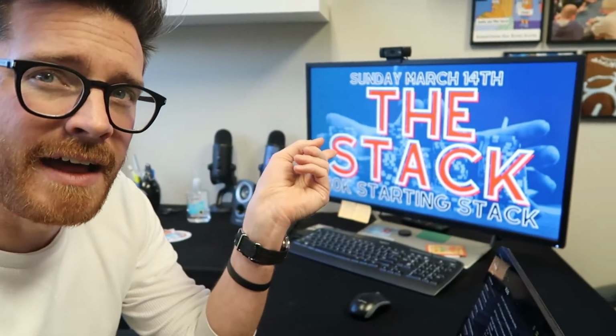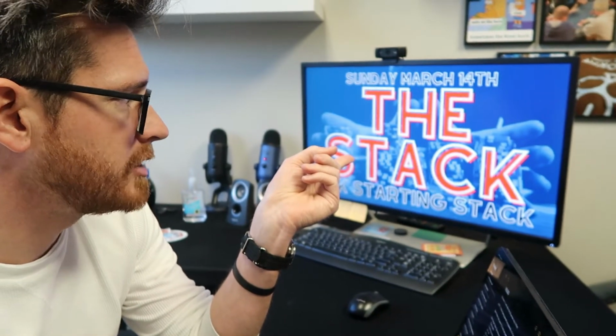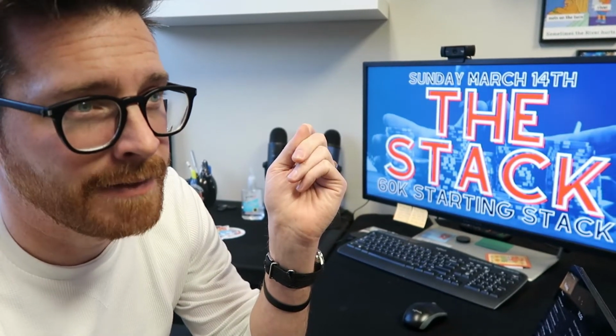Sunday in Batavia, we've got the stack tournament. Should be a good one. That's where you get the 60K in chips. If you register before noon, you'll be able to start the tournament with 60K in chips for only a $10 add-on. If it's after 12 o'clock p.m., after the start of the tournament, you can do a double add-on to get to that 60K starting stack, but it'll cost you an extra 20. So it'll be 120 plus 20 rather than 120 plus the $10 add-on.